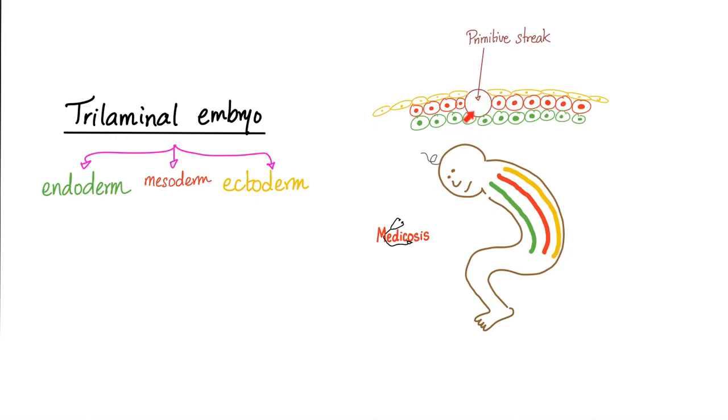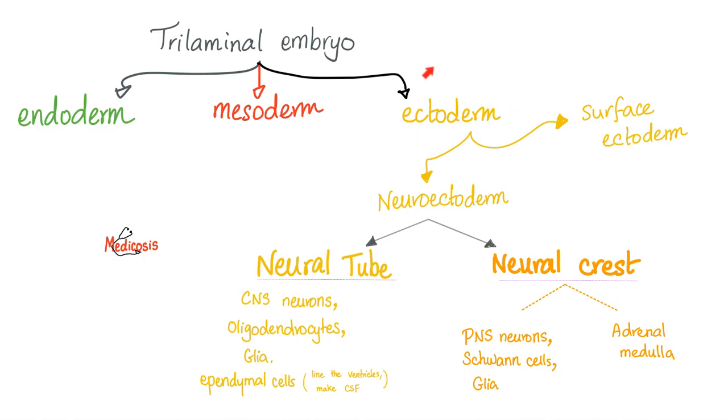So let's go back to square one. Embryology, baby. The trilaminal embryo is endoderm, mesoderm, and ectoderm. Ectoderm is on the outside. Ectoderm is the one that's going to give you your nervous system. Ectoderm is divided into neuroectoderm and surface ectoderm. Neuroectoderm, we have the neural tube and the neural crest. Neural tube, central nervous system. Neural crest, peripheral nervous system.